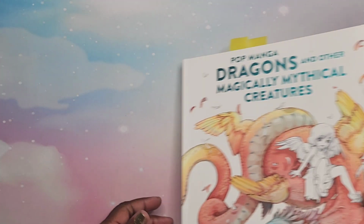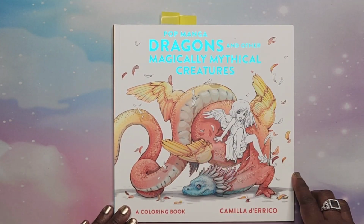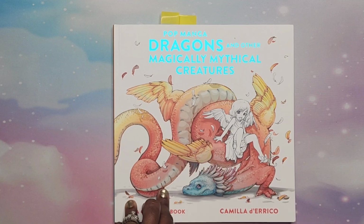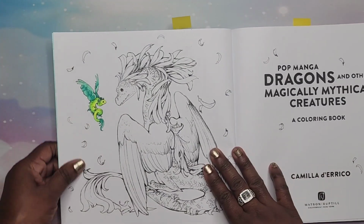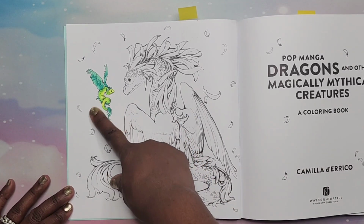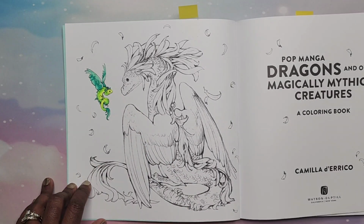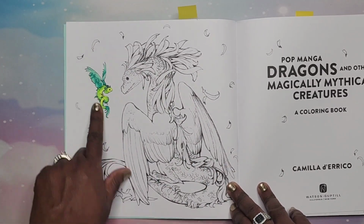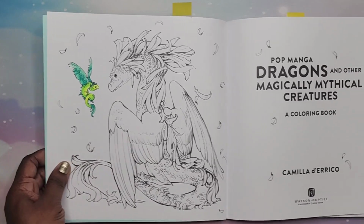Okay, last but certainly not least in my everlasting WIPs is Pop Manga Dragons and Other Magically Mythical Creatures by Camilla D'Errico. And I have a WIP here. I was trying to see how I'd like using Crayola Super Tips on here and shading before I did my color and chat video, and I did like it, so I did it on another page. So I'm going to finish this because I don't like that he's the only dragon colored, so I'm going to finish this dragon as well.